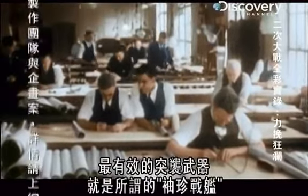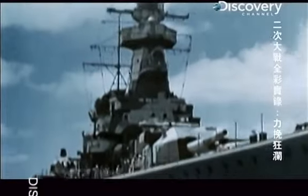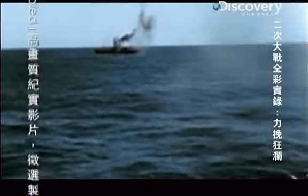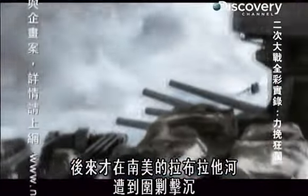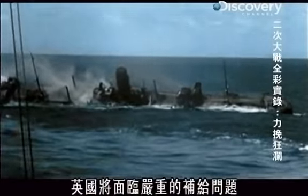Some of the most effective raiders were the so-called pocket battleships, small but powerful warships designed in the 1930s to circumvent restrictions imposed on German rearmament after World War I. One, the Graf Spee, became particularly notorious. In a matter of weeks, she sank 9 Allied merchant ships in the South Atlantic before being cornered off the River Plate in South America. But the raids were taking a serious toll. If the losses continued to rise, Britain would have real supply problems.